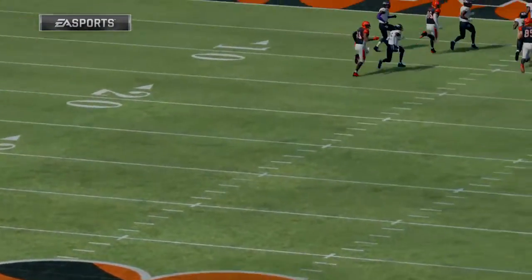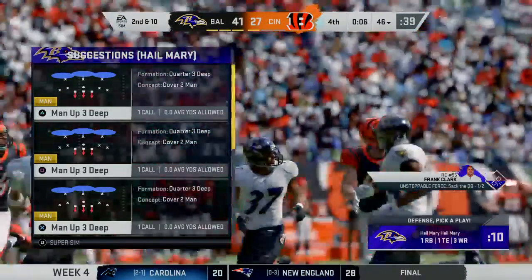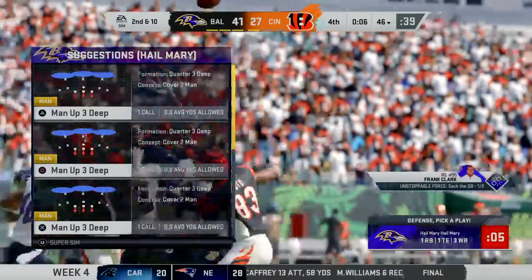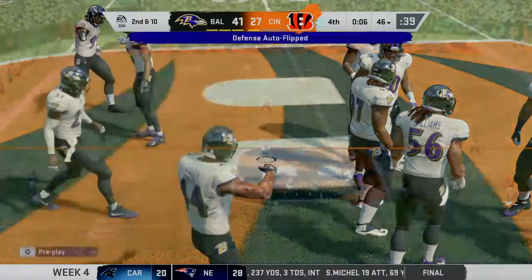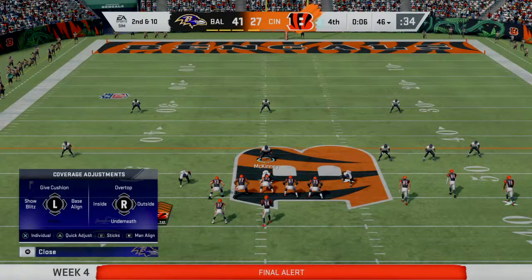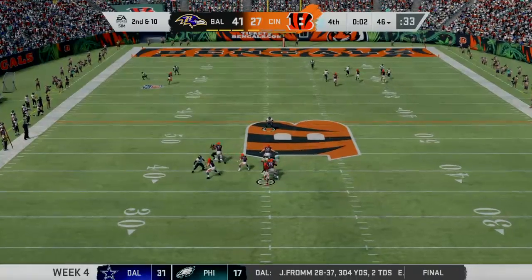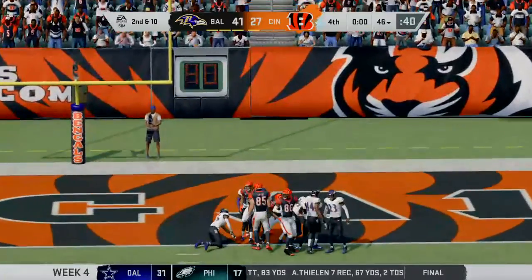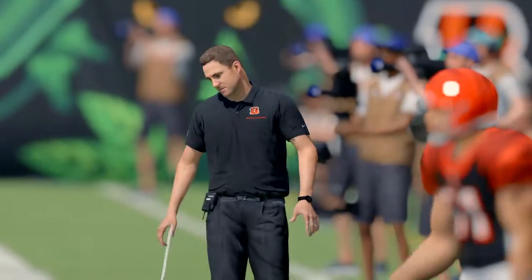Now a throw to the end zone on first down, but it winds up incomplete. After the incomplete pass, here now is 2nd and 10. Watch the slap. To throw again, Dalton. Now a desperation throw deep downfield. And that will be incomplete as time has run out on this football game.